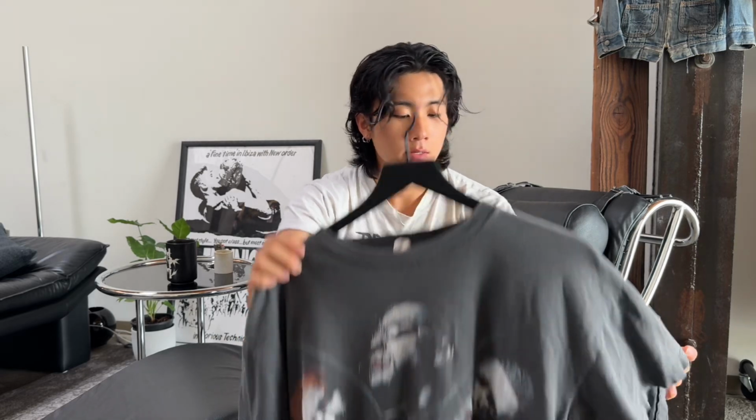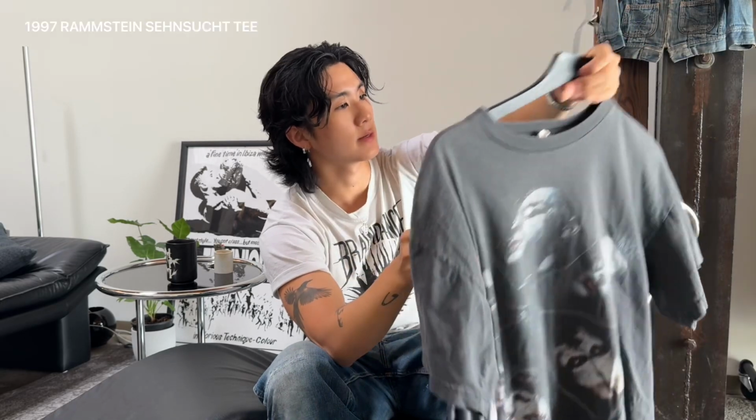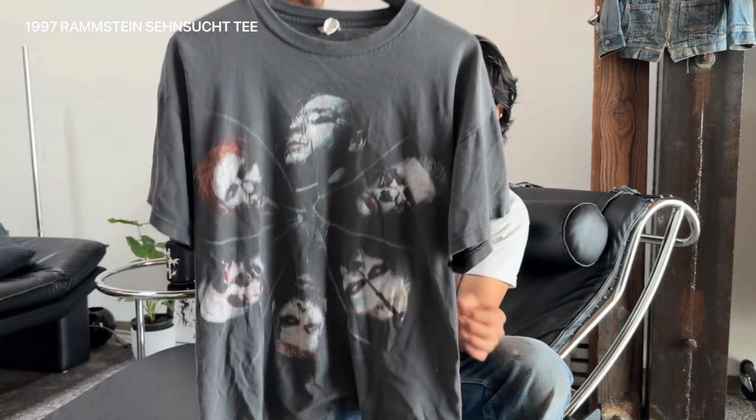Next, we got a solid classic band tee. It's a Rammstein tee with all the faces of the band members and beautiful fade. I wear this as my pajama shirt a lot of the time because of how comfortable it is. It's a grail, but I just like wearing it like a pajama shirt.